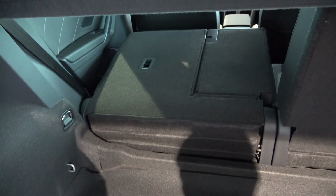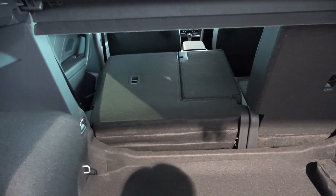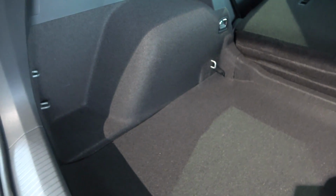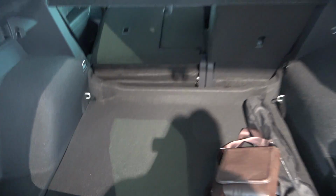You just pull it and the seats go down, it's the same with that side. You do have a light, it's not LED unfortunately. Some hooks for your shopping bags. So overall, I think, yeah, because of the shape and because of the fact that you can easily drop the seats and that the bench can be adjusted, this is really a practical car.